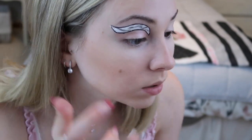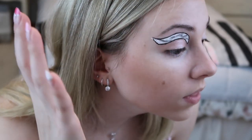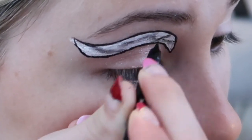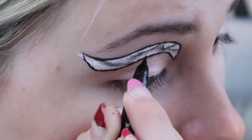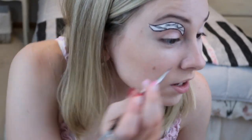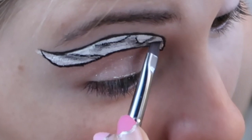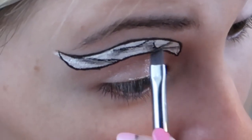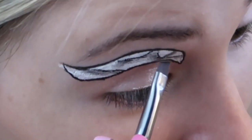And now we are going back into our That's the Point eyeliner, and I'm just going to be outlining the top part of this, or wherever I feel like the shadow is most packed on, because again, that's what's going to define it as a marble eye. And then I'm going to go back into my brush and try to blend the eyeliner and the eyeshadow together a little bit more to look more marbled and airbrush-like.